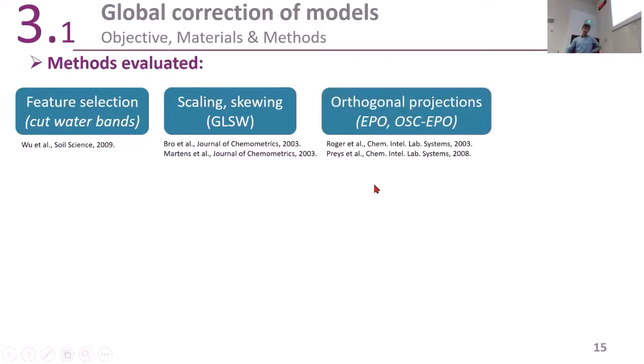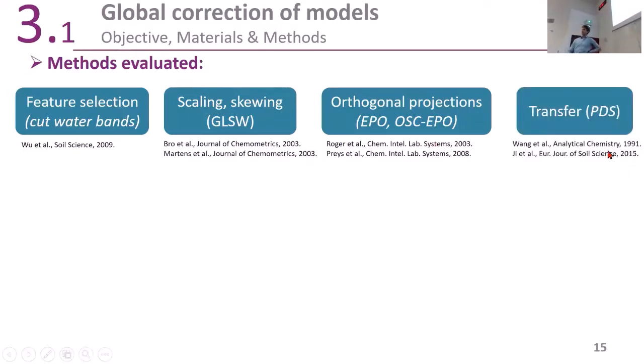The second one is quite similar, but it uses an orthogonal projection. So we identify the subspace of the moisture content variations, and then we project orthogonally to this subspace so that our spectra will not be influenced by those variations. And OSCEPO is quite similar, but before identifying the subspace, we project orthogonally to what we are going to actually predict, because probably in those moisture content variations, there might be information that could be useful to predict. We also tested the transfer method, so piecewise direct standardization, where the principle is you build a linear model between your wet spectra and your dry spectra, and then you do a model on the dry spectra.